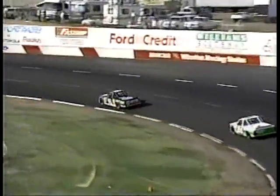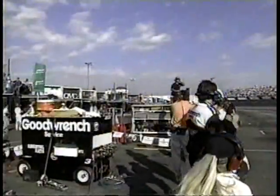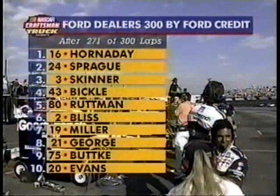Hornaday, Sprague, Skinner, Bickle, Rutman, Bliss, Butch Miller and Doug George, Nathan Butke, and Walker Evans' truck now being driven by Ron Esau. All of those machines on the lead lap, with Resendiz now falling a couple of laps down. Add to the attrition list, Bob Keselowski. He's going to the garage, and we are coming right back.